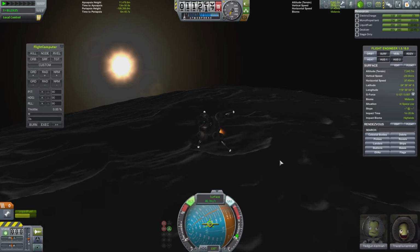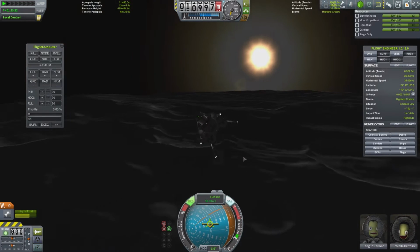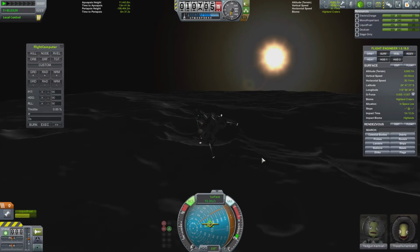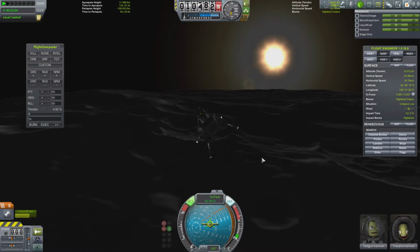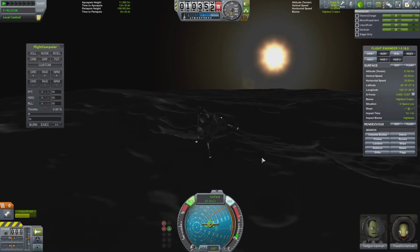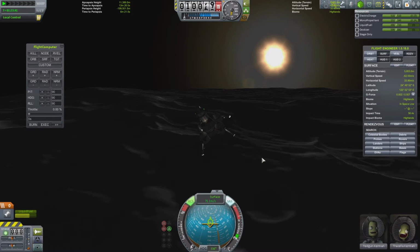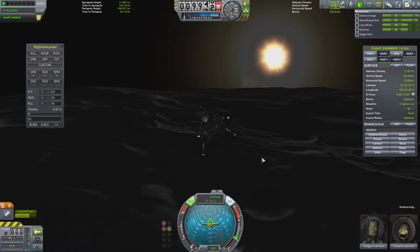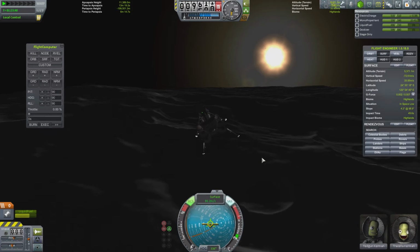Now, because we've slowed down enough, the prograde marker's moving up, which means our horizontal speed has reduced significantly, which is fine, and we're leaving Ted to keep on the prograde. So I'm not having to manually adjust here, just doing little burns to stop our vertical speed getting too high. We don't want to go too low, so about 50-60 is fine. And we can just do a little burn every now and again just to keep us in line.